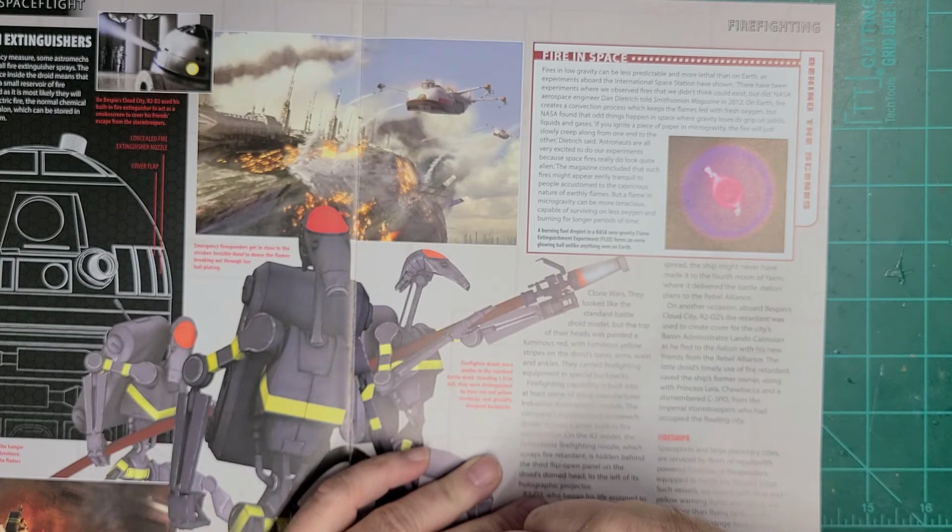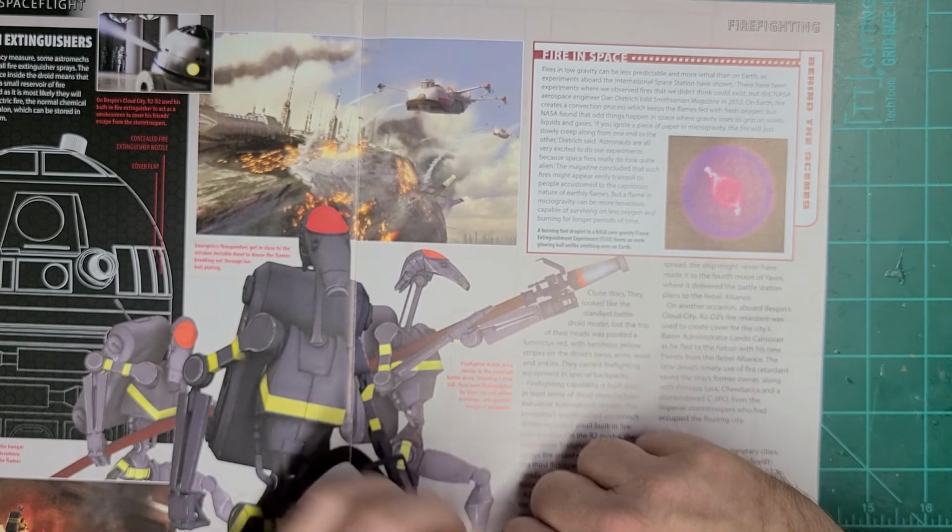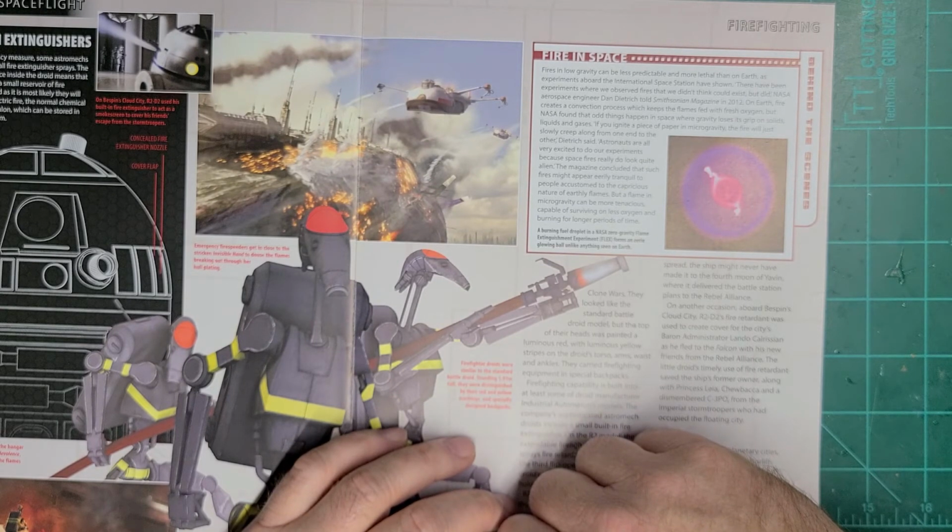On Earth, a fire creates a convection process which keeps the flames fed with fresh oxygen, but NASA found that odd things happen in space where gravity loses its grip on solids, liquids, and gases. If you ignite a piece of paper in microgravity, the fire will just slowly creep along from one end to the other, Diedrich said. Astronauts are still very excited to do our experiments because space fires really do look quite alien. The magazine concluded that such fires might appear eerily tranquil to people accustomed to the capricious nature of earthly flames. But a flame in microgravity can be more tenacious, capable of surviving in less oxygen, and burning for longer periods of time.